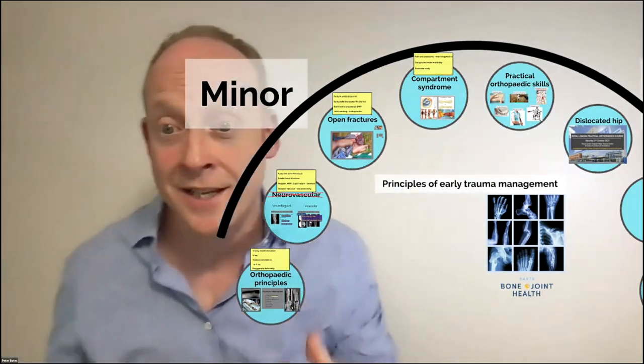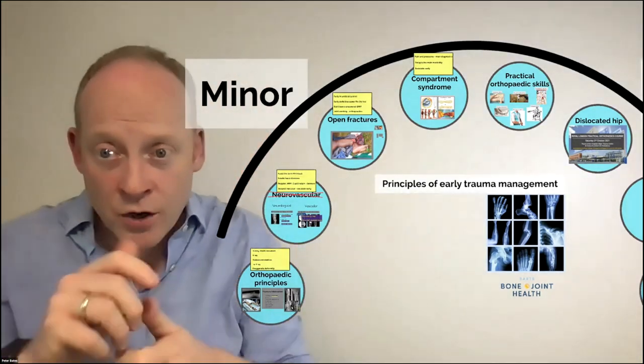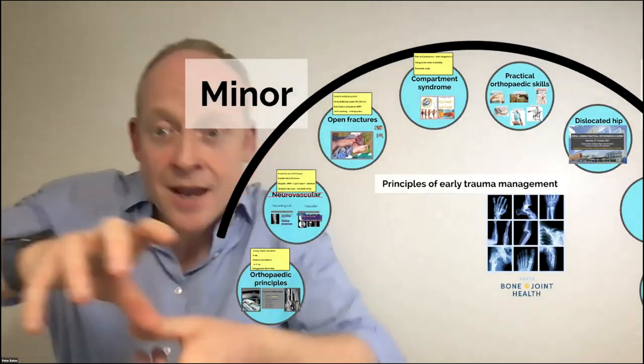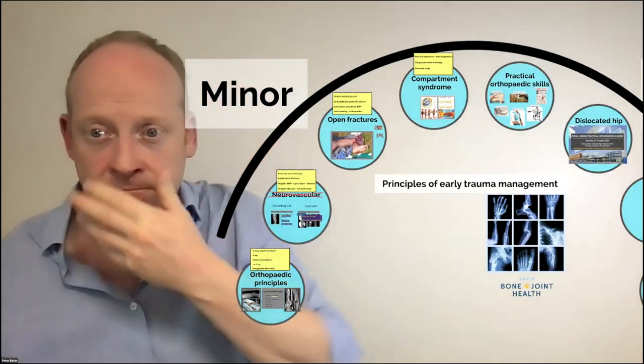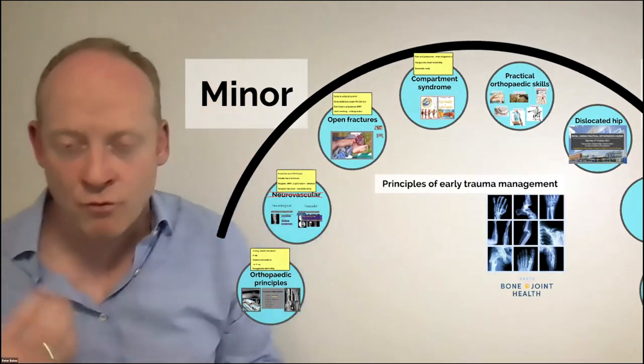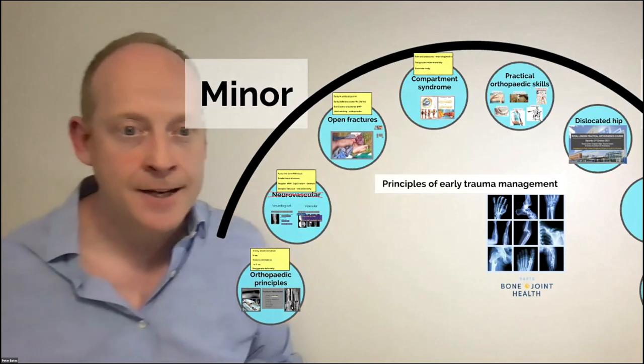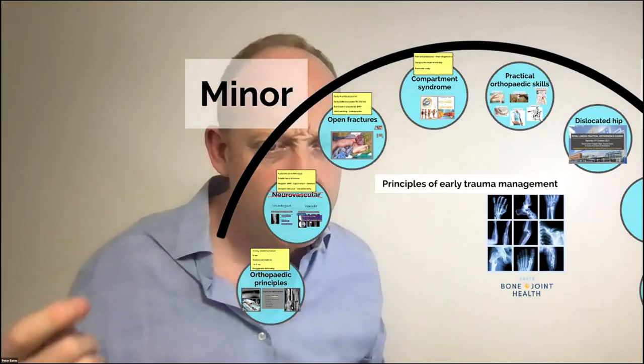So we always exaggerate. And you do that in theatre when you're manipulating fractures. You don't just shove them. You exaggerate the deformity and then you put it down. So it's something we do all the time. It's a real fundamental understanding, an orthopaedic bit of understanding. Have I missed anything out here? I probably ought to crack on.